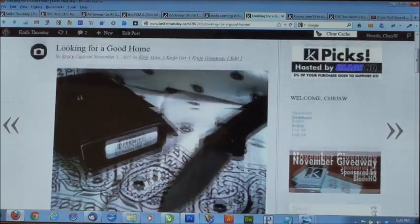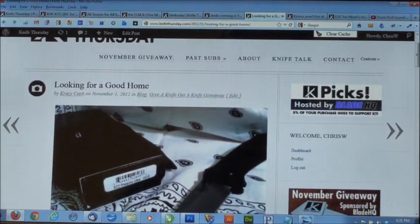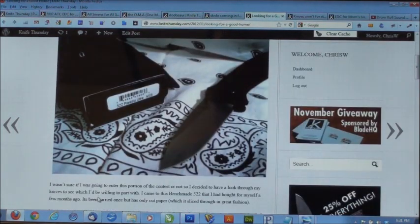Back to the submission though. This is what he's putting up to give away. I mean, that's a pretty big deal. Who is it? Crazy Cash. That's why. Crazy Cash. I mean, that's a good knife, man. I love mine. I have a 523. It's a Tanto version, and that was for BTF.